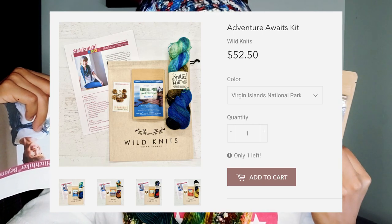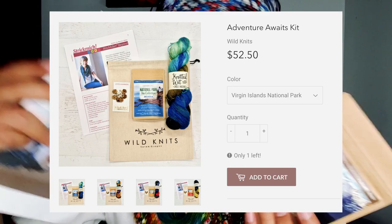I believe it was $55 with taxes and everything like that. So for $55, you get all of this. I'm pretty satisfied. I thought this was tiny, but now that I feel it, I can make about 4 cups. So I'm pretty satisfied with this.